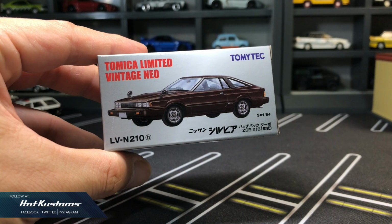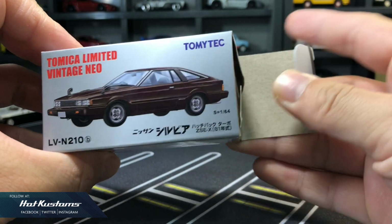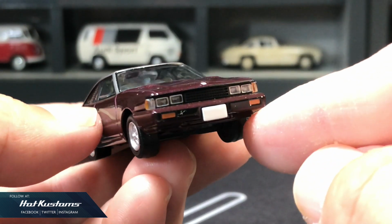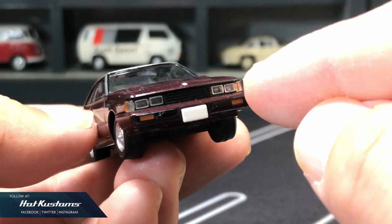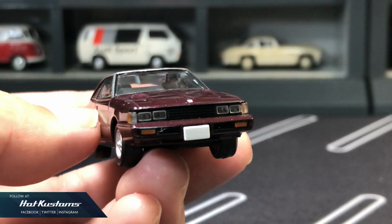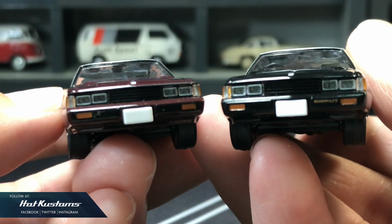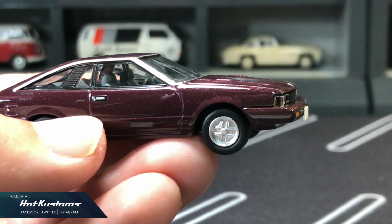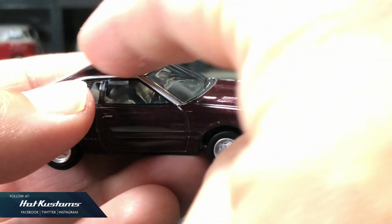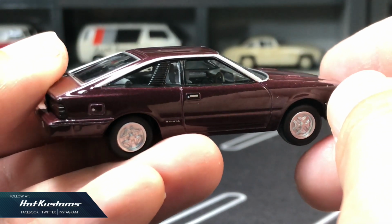Now the 81 Silvia in maroon. First thing I'm going to notice are the headlights. Same construct as the black version, so I'm quite positive that it may not be a QC error. I think it's deliberate. Both castings have sort of the same alignment. Unlike the black, it's without the turbo marking, although it's a turbo. We will expect similar high quality details just as the black version.